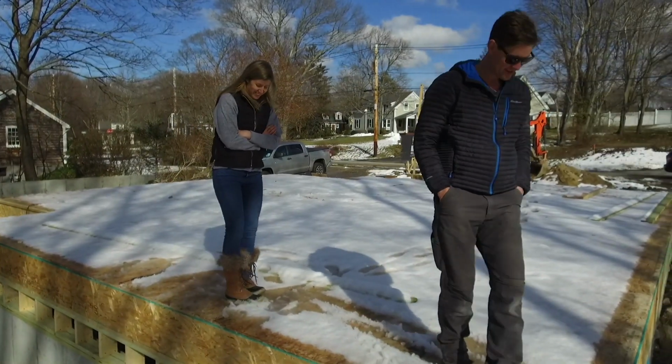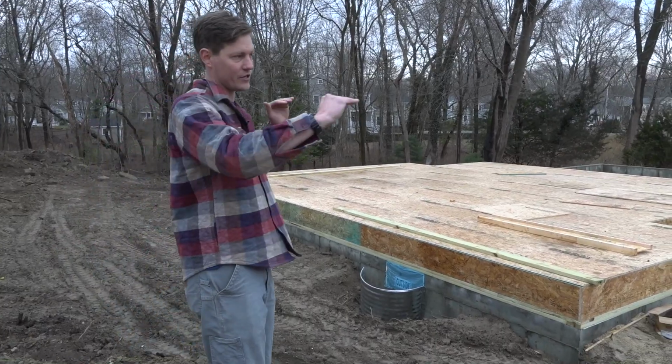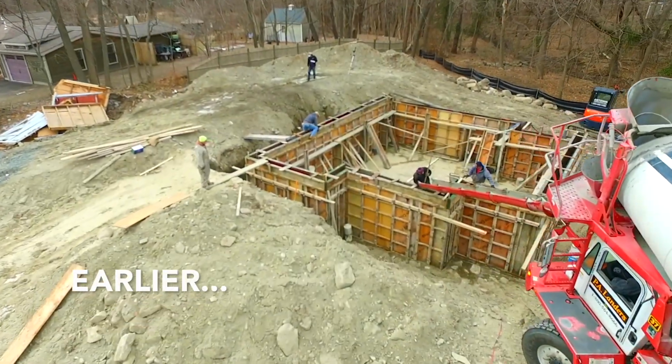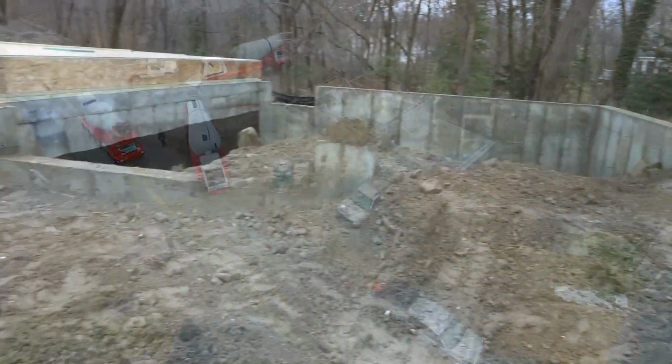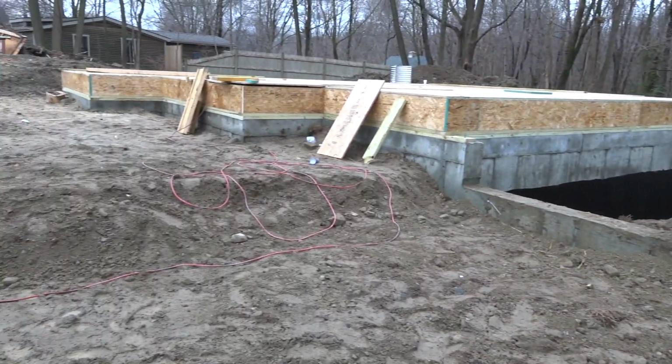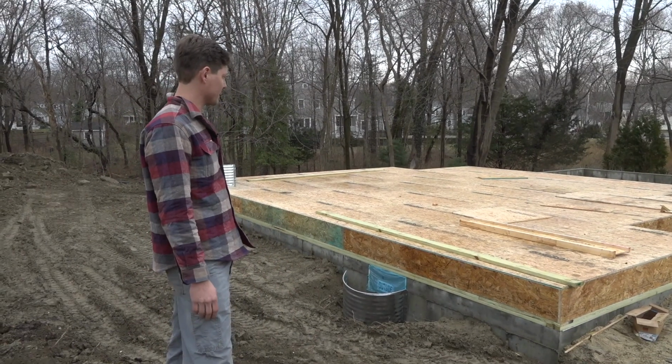I'm really happy with the progress here. The one thing I was really nervous about was the height of the foundation in relation to the street. It took a lot of thinking and a lot of forethought to make sure we got that right, and I think we nailed it. It's dead on. I didn't want it too high because I don't want more than one step off of the deck. It came out perfect. I'm really happy with the way it's laying out.